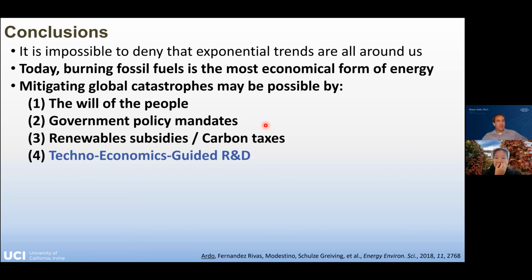My group in particular thinks a lot about the techno-economic guided research and development. We think about what does the scalable device look like, and then we go back and dive into the basic science to try to get it there so we can actually have, hopefully, a solution that scales.